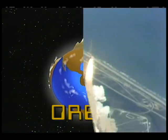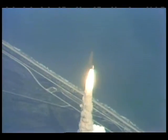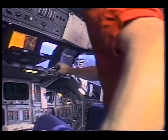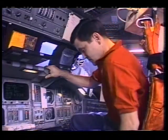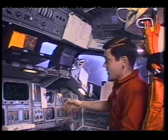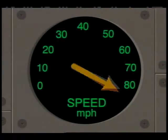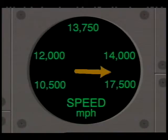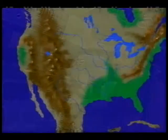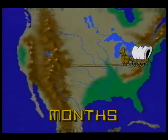Of course, the space shuttle doesn't launch from a mountain, but we still need a lot of speed to get into an orbit around the Earth. So, how fast do we need to be going to get into orbit? Well, if the space shuttle had a speedometer like the one in your car, it would have to get all the way to 17,500 miles per hour to make it into space. So how fast is that? Well, it took the early pioneers months to cross the United States by wagon.